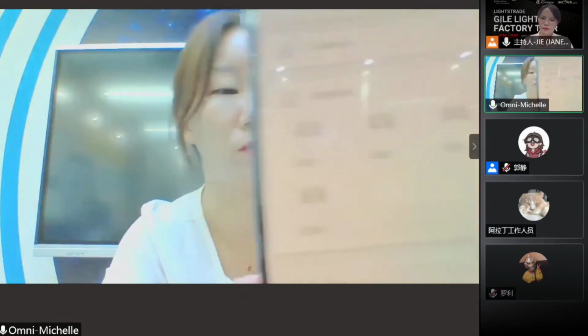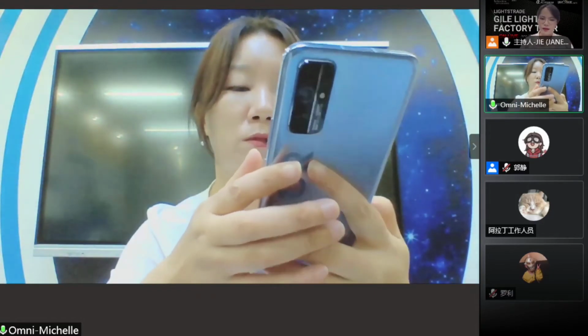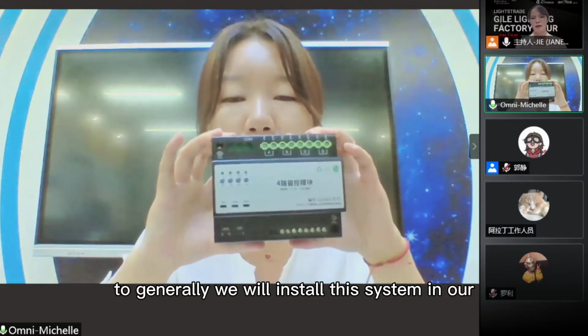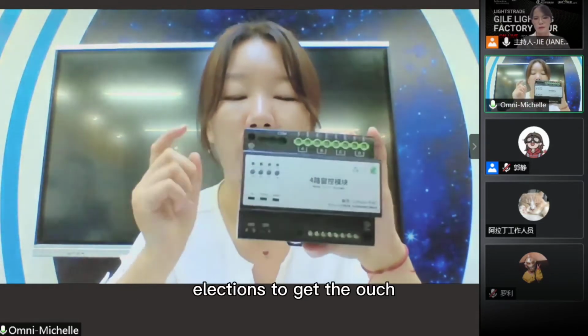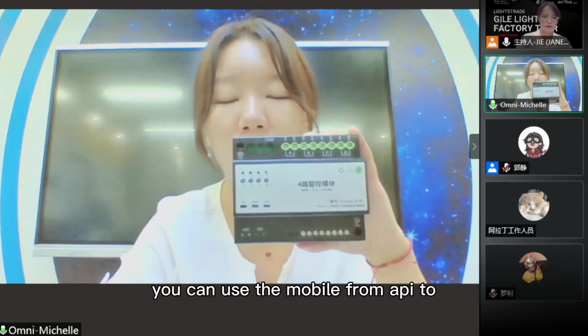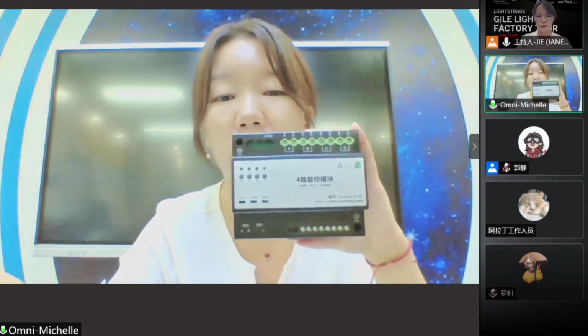This is also to control the lights. We have so many modules, and generally we install this system in the electricity layout. After installing the system, you can use the mobile phone app to control all the lights, air conditioner, curtains, and also other devices in the home.